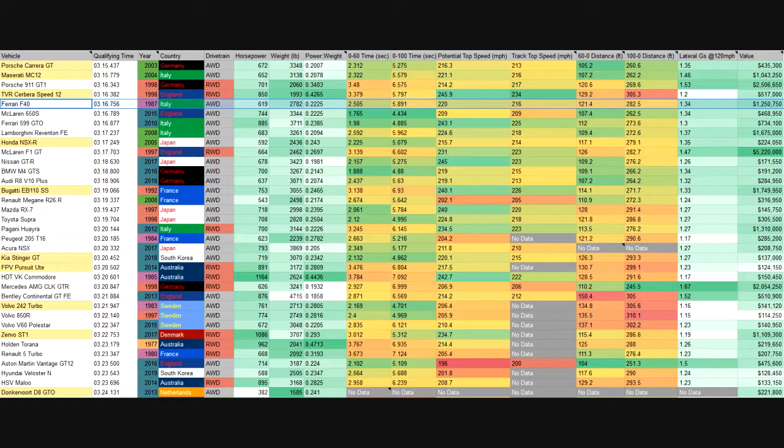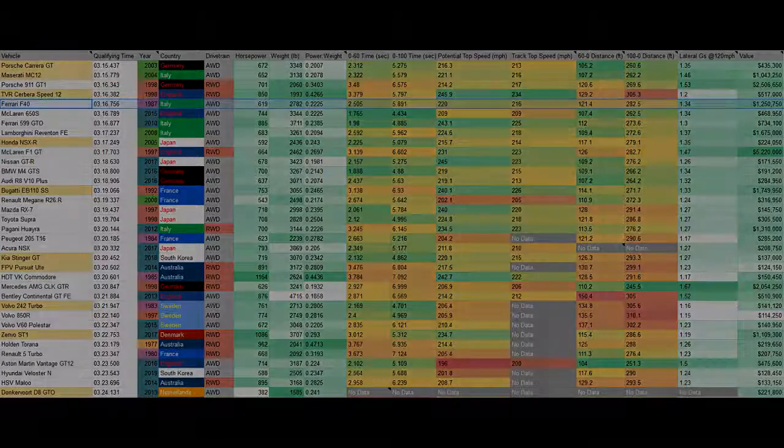The 599 GTO, though, from Ferrari, putting up some solid acceleration numbers that are close to the McLaren 650S, our current leader there, and a solid top speed run as well that puts it into third place for speed overall behind the Bugatti EB110 and the Cerbera Speed 12. Long way to go to catch the TVR for sure, though, at 234. Quite a long ways. All in all, Italy bringing out some very strong competition, though, and stirring things up to great success as we now have a very strong competitor to our leader, the Carrera GT, which barely retains its lead going into the final round of qualifying.